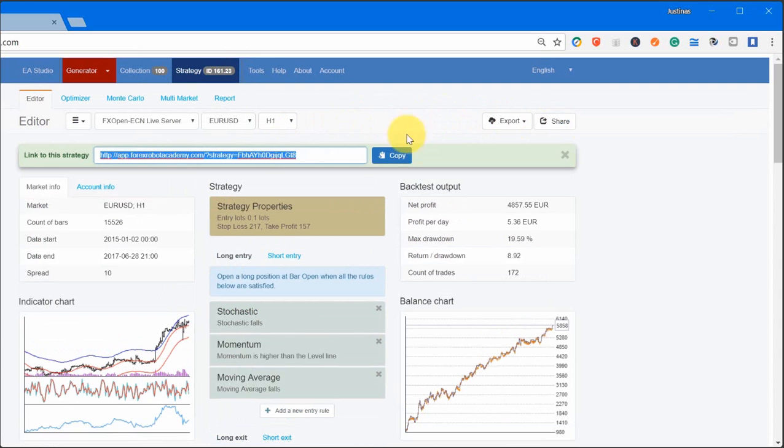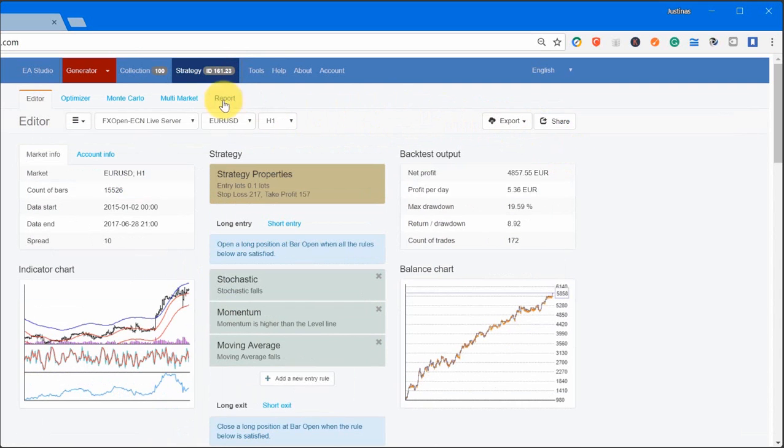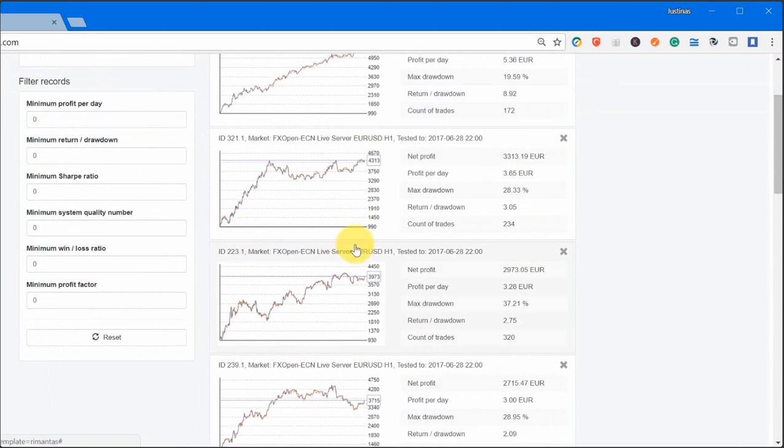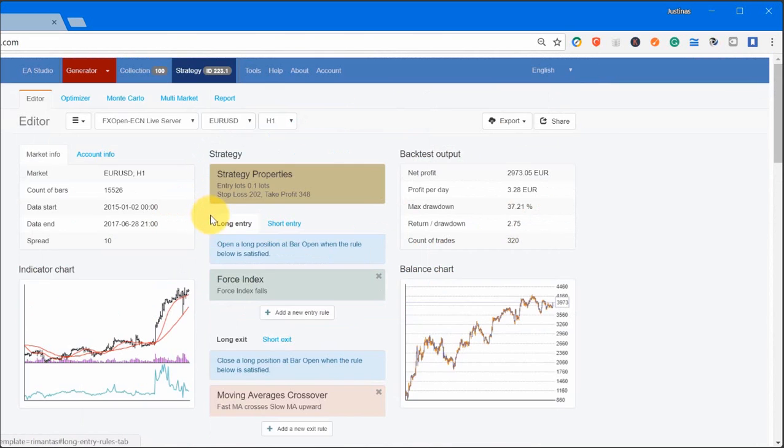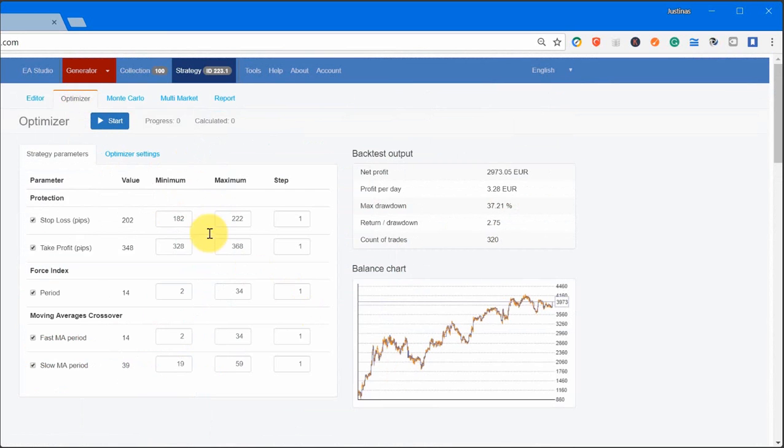You can also share the strategies with a special code as well, and that's pretty much it in terms of that. And when you actually like a strategy and you want to, let's say, optimize it, which is something you might wish to do, you can do that in the optimizer over here. Just click start, and it will automatically optimize the strategy for you according to a special optimization algorithm, and you can see how it's improved that strategy very, very fast.